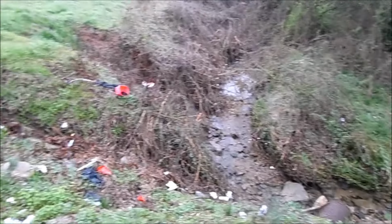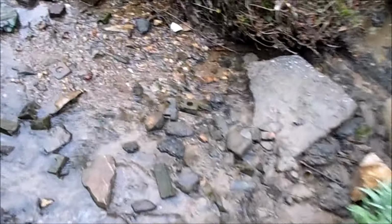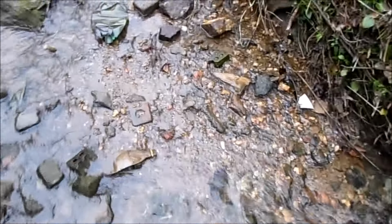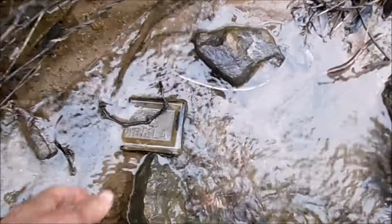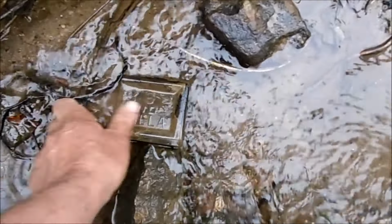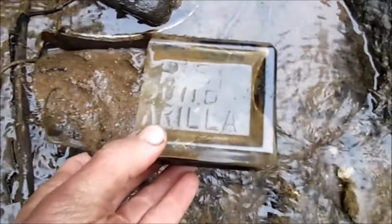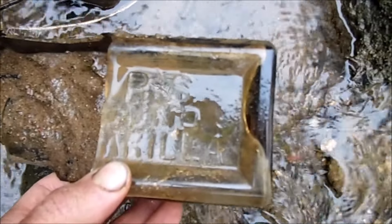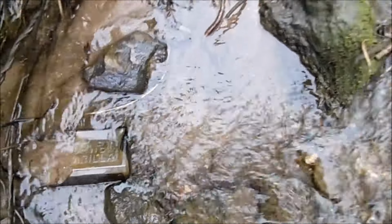Entering another creek here in Gaffney. Okay, this one's going to produce something. All right. Right off the bat, we got a sarsaparilla bottle, the like I've never seen. Well, of course, it's only half of one. But that is definitely turn of the century.